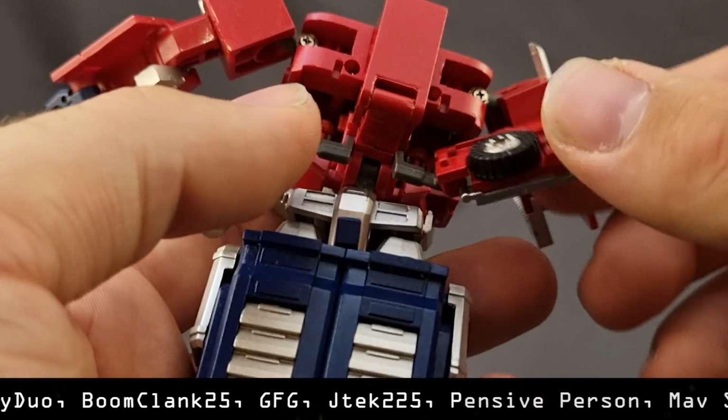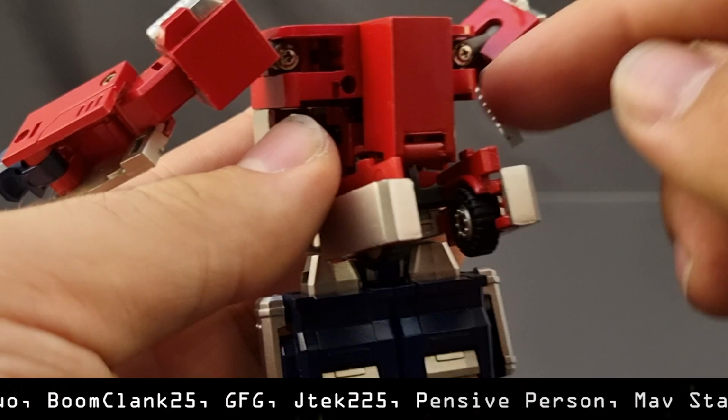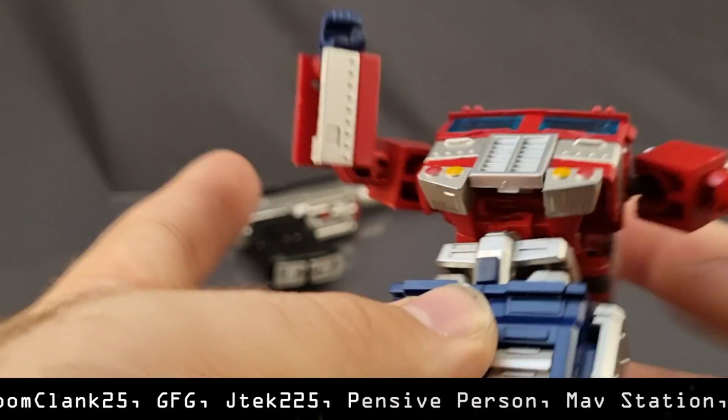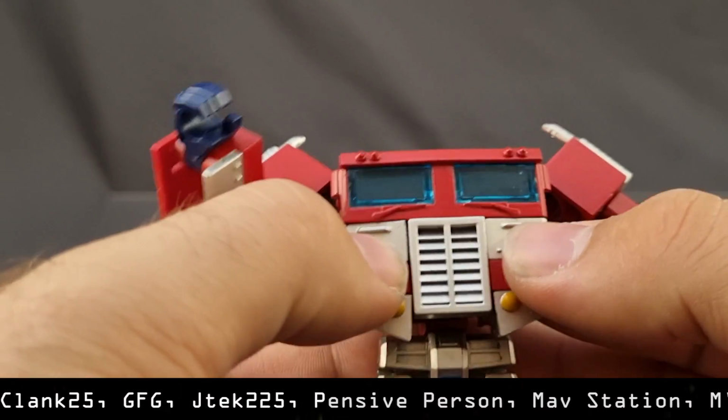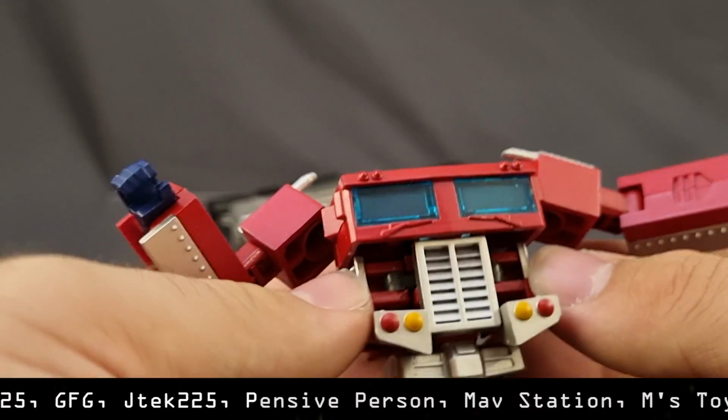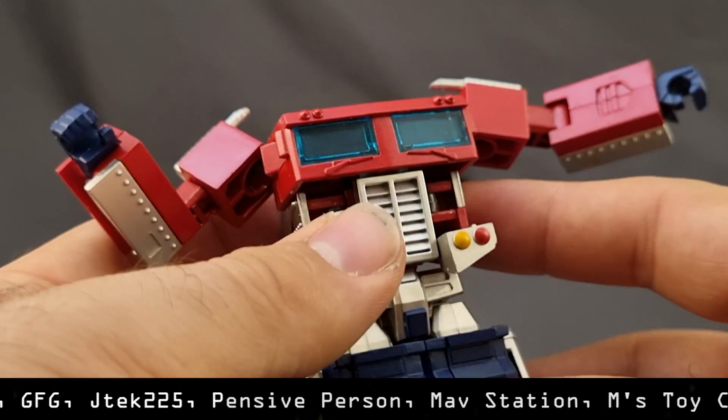It rotates up, and you can bring these back sections here. You've got two tabs there, two slots there, whole thing just pegs together. Waist rotates 180 degrees, and this part's really interesting. These bits slowly rotate around whilst pushing back, and they sort of move in like that, sort of violently once you get them to a certain point.